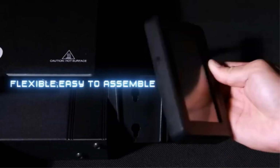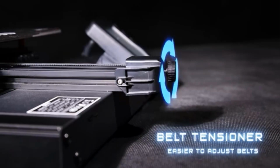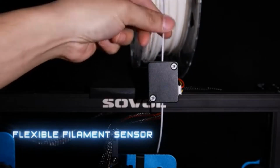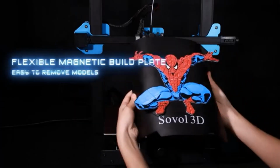The portability of the KINGROON KP6 Pro adds to its appeal, making it convenient for users who may need to move or transport the printer. This feature enhances its versatility, allowing users to engage in 3D printing projects in different locations.